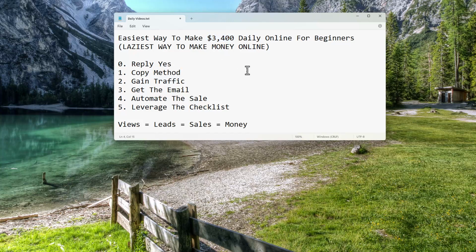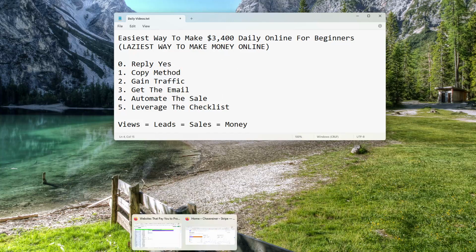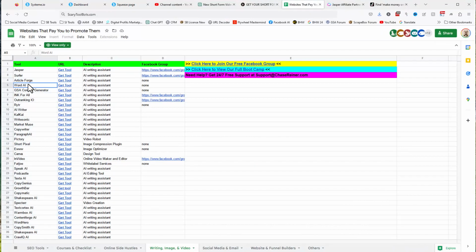But that's really hard. Now, the great thing about affiliate marketing in the first place is I don't have to make the product. I don't have to handle customer service. I don't have to ship the product. I don't have to deliver the product. I don't have to troubleshoot the product. I don't have to support the product.